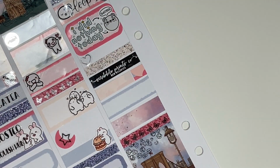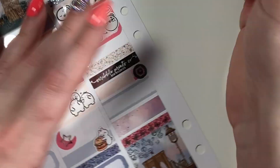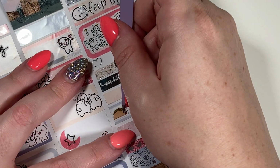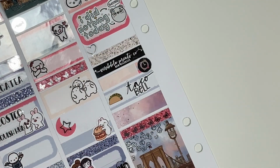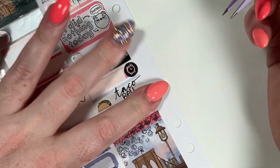So for my daughter's therapy appointment, just the foiled alarm clock. Taco Bell, sugar box stickers, little taco from her Taco Bell sheet, my Taco Bell script. And then for Pogo, I'm using this Bubba Bear Studios little PC gamer girl.